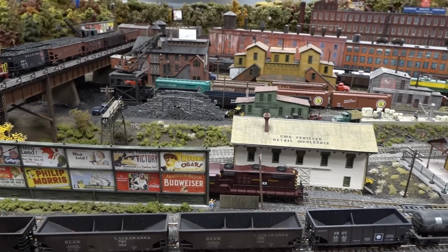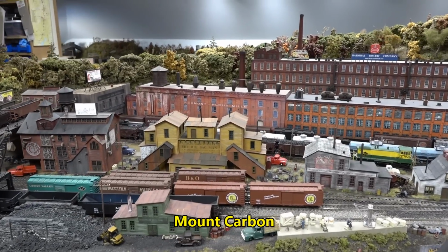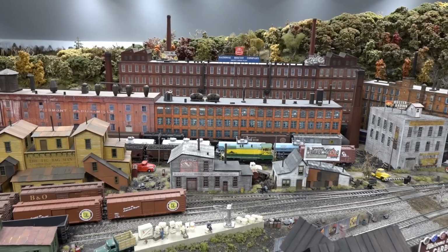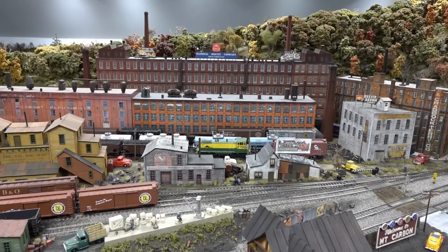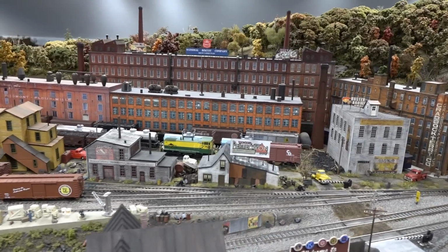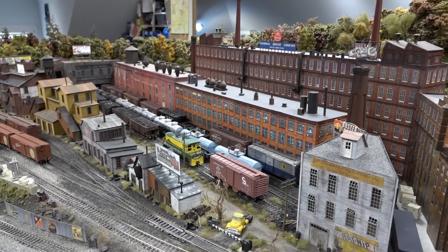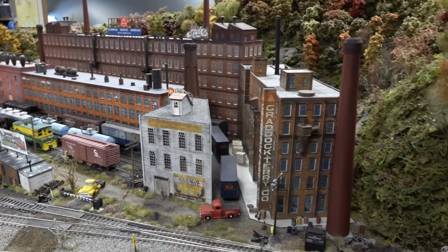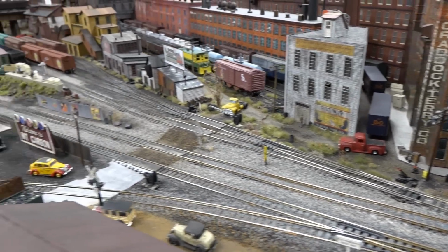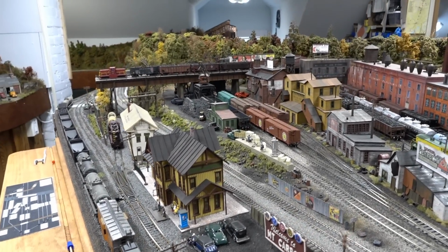Now this is Mount Carmel, correct? Mount Carbon. Mount Carbon. And what I love about this, because you guys know from my layout, what he's done back there with that big industry, that's what I'm looking to do for my transformer factory. So I'm glad I came down to see this, because that gives me a lot of great ideas. And how he did that looks almost exactly what I'm looking to do whenever I get around to building the transformer factory. But again, you can see the detail. There's the sign. Very cool looking.